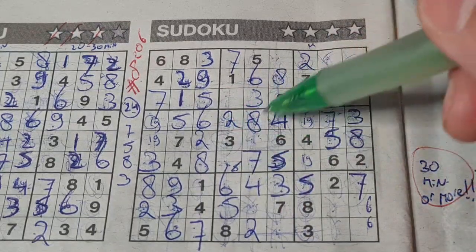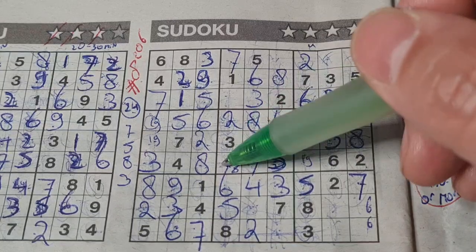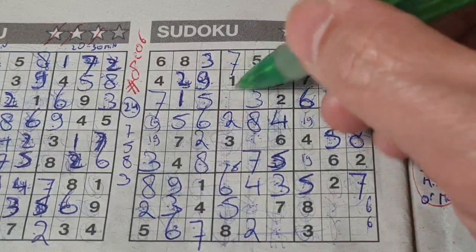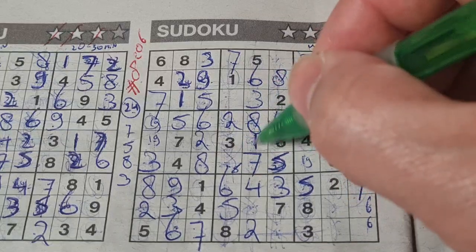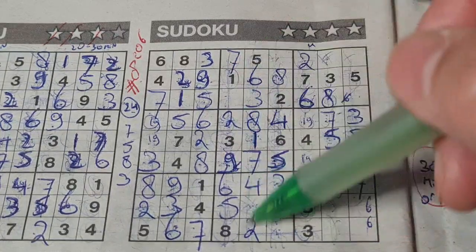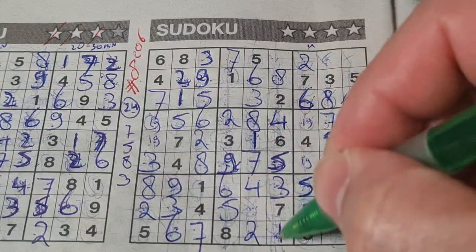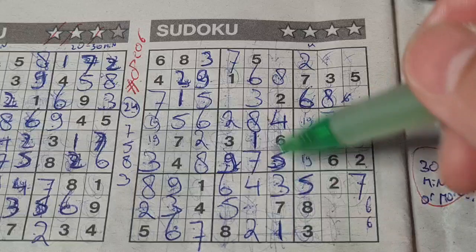Two numbers left in this big square. Four numbers: the 1 is missing. The 2, the 3, the 4, the 5, the 6, the 7, the 8, 9 is missing. 1 and 9. We have a 1 in this column, no 1 there. 1 should be here, and the 9 goes there. 1 in this column, 1 in the middle column, so in the next column, the only place the 1 should be is there. One box left in this big square for the 1.